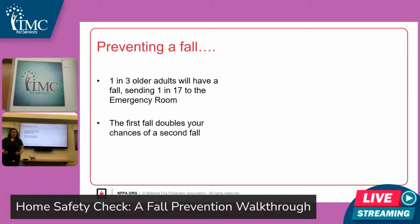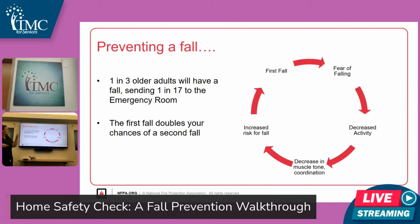Right? We fall. We're scared of falling. So are we as active? No. Are we more sedentary? Yeah. Then what happens to our muscles? They're not as strong, right? And then it's just another vicious cycle. So after your first fall, you have your fear of falling, you have your decreased activity, decrease in muscle tone, and then an increase in risk in falls again.